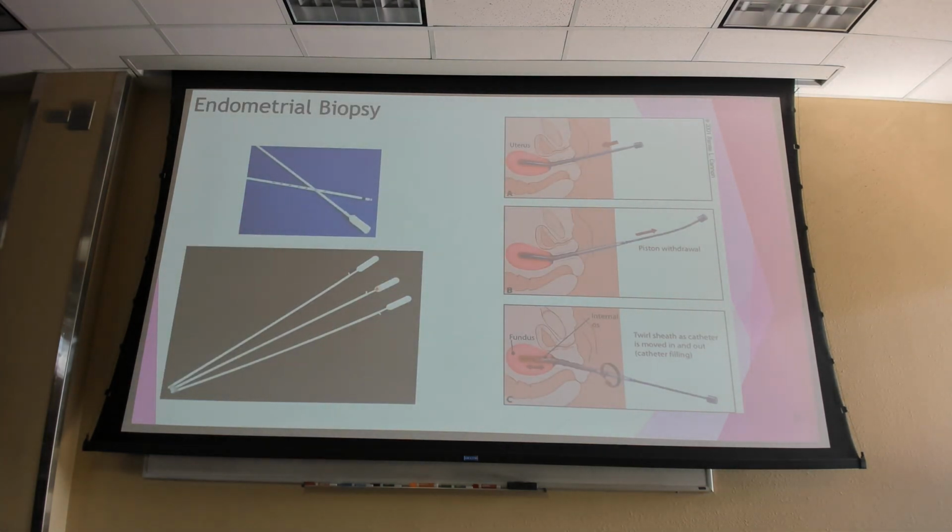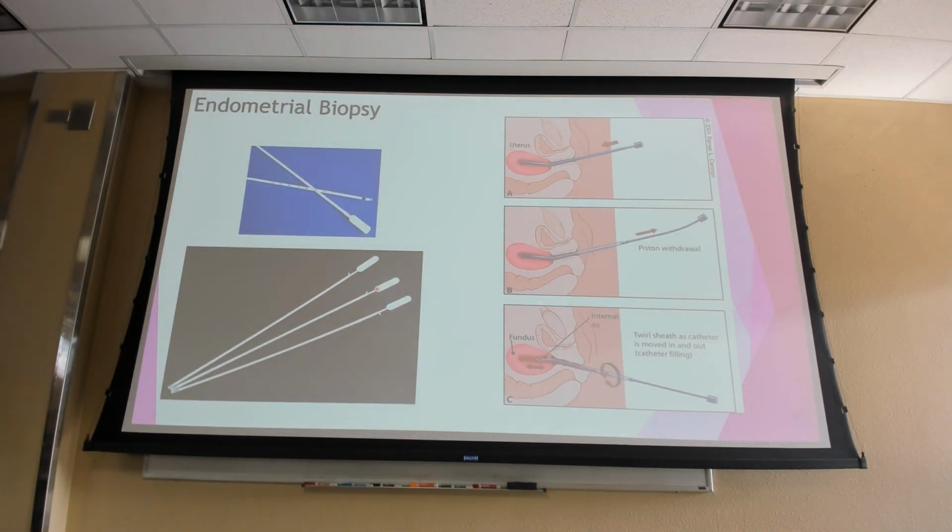Okay. You will most likely not be doing an endometrial biopsy, but when you talk to your patients, you say, I'm gonna refer you for an endometrial biopsy. Don't think they're not gonna say, wait a minute, what is that? What does that mean? What are they doing? Because they're gonna do it, right?